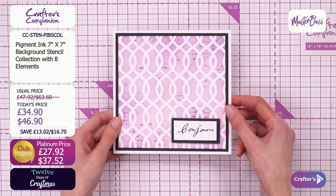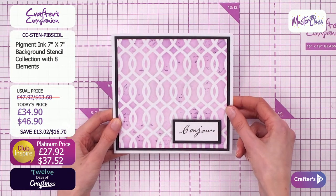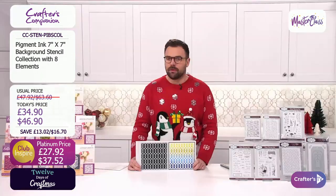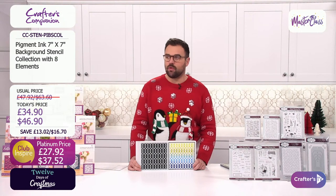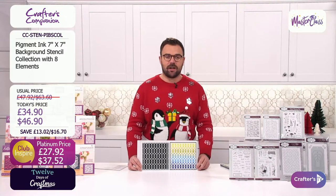If you need a quick card, if you want to get a little bit inky, dabble in mixed media just a little bit, that's going to be a perfect sort of card for you to create. But what a great starting point for a lot of people that haven't tried mixed media before. A lot of people out there own stamps, own stencils already and a sentiment, and would be able to create something like that. Let me take you through the 8 designs then that you've got in here.